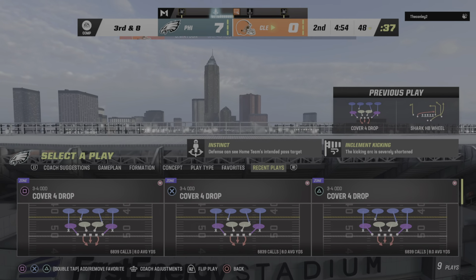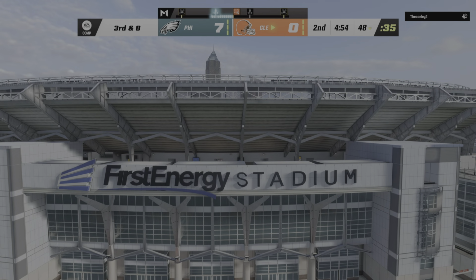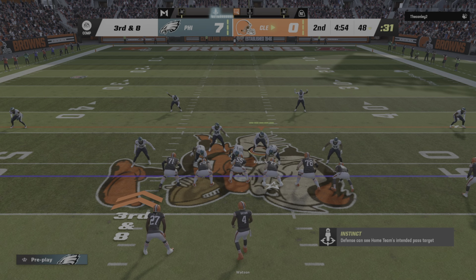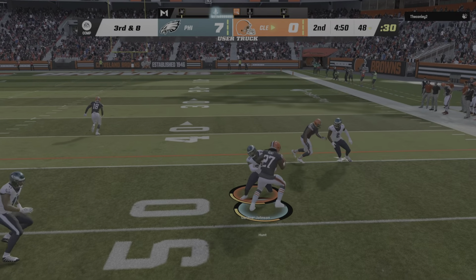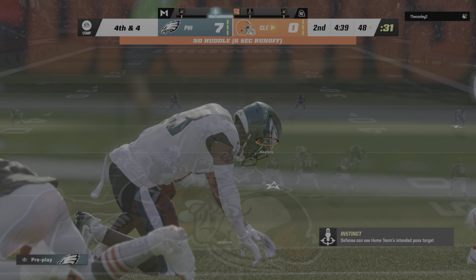Tried to dial up the long one way out there, but it'll be 3rd down. Coverage was very good that time. A nice job to smother him as the ball arrived, and that ensured an incomplete pass. And it keeps 6 points off the board. Trucks over him. And he'll get across midfield and down to the 48-yard line.